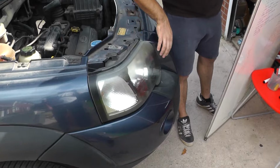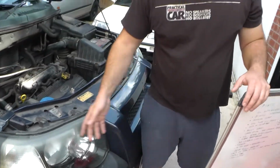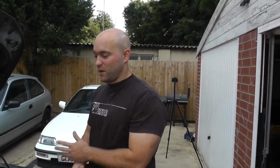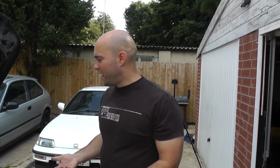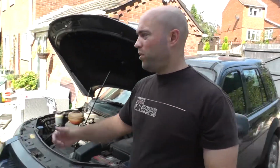It's got headlights which need refreshing. This is just going to be a simple polish up on them with some toothpaste. So we're not going to try and spend a lot of money. We're just going to basically tart it up a bit, make it a nice, reasonable condition, and then just sell it. We've got a plan here.